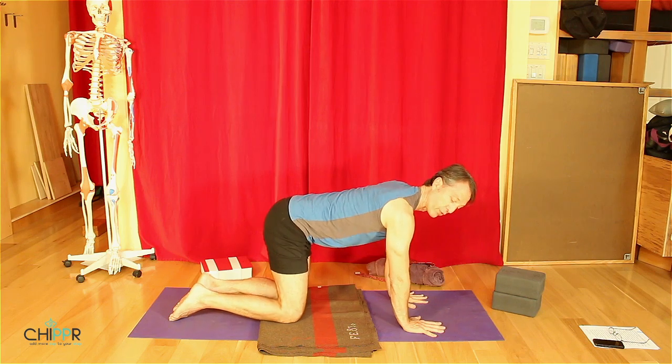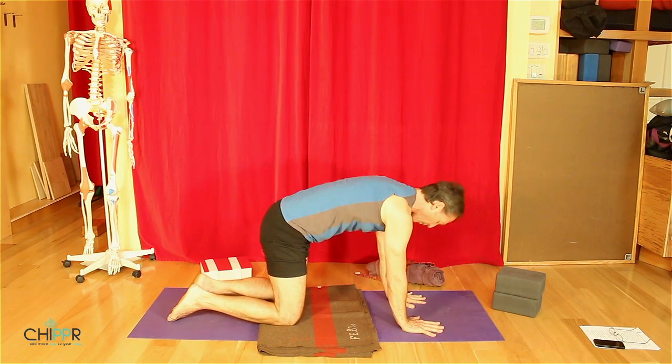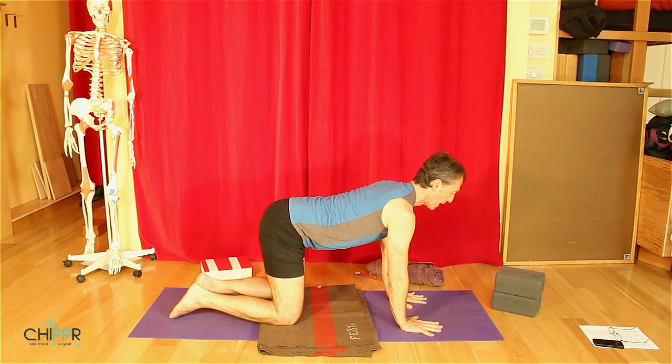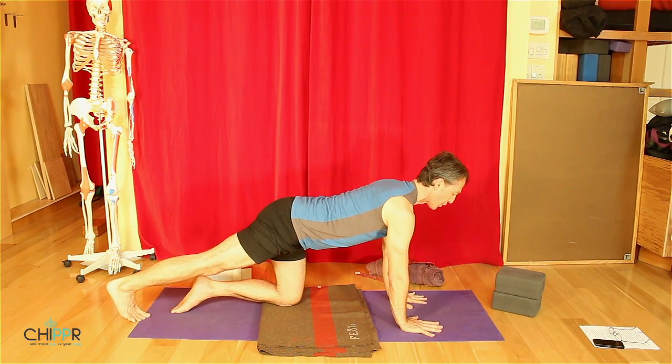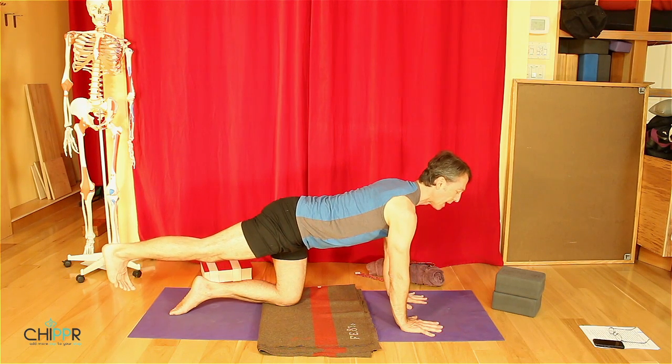You want your shoulders over your wrists and your hips over your knees. Instead of sagging or rounding, you want to have a neutral spine. You're going to take your right leg back with the toes touching the floor, firm your elbows, and then just lift the back leg up a couple inches. Don't go too high, and avoid the tendency to sag in the lower back.